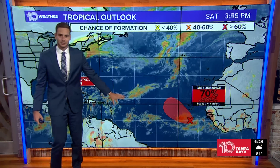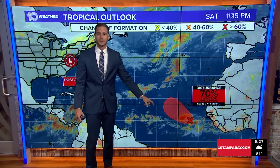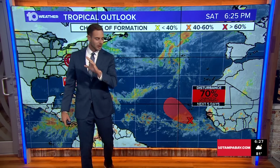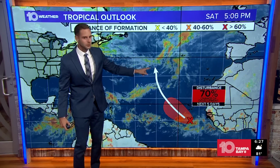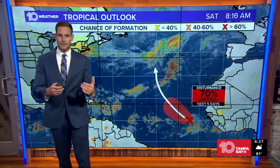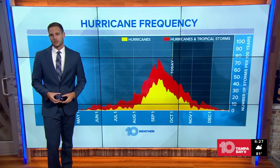Out into the Atlantic, is there anything else you have to keep an eye on? Well, there is this disturbance that has a 70% chance of development. I don't want you to even think about worrying about that. It is going to stay out in the middle of the Atlantic. You can see the arrow here drifting it off to the north, so that is good news. The tropics look like they will stay on the quiet side, except for that one disturbance that we will be tracking over the next couple of days, but that is no threat to us here in Florida.